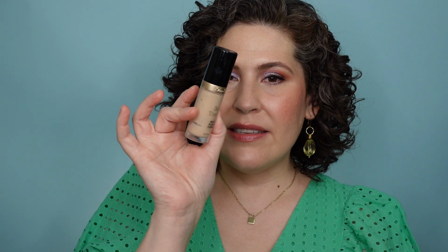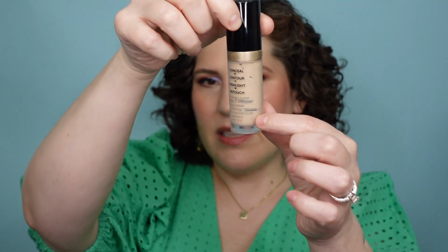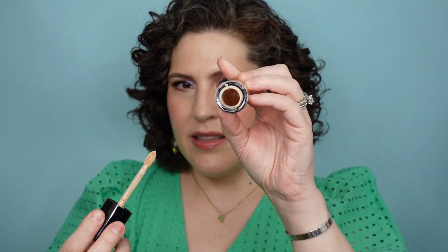Let's talk makeup first. I usually save makeup for the end, but let's not. All right, so I have 5 things I finished. Like, when was the last time I finished a ton of makeup? I don't know. So I've been trying to get through this Born This Way multi-use sculpting concealer. I've had it for a long time. You can see I've been scraping the bottom here. I actually took out the stopper and was getting to the bottom.